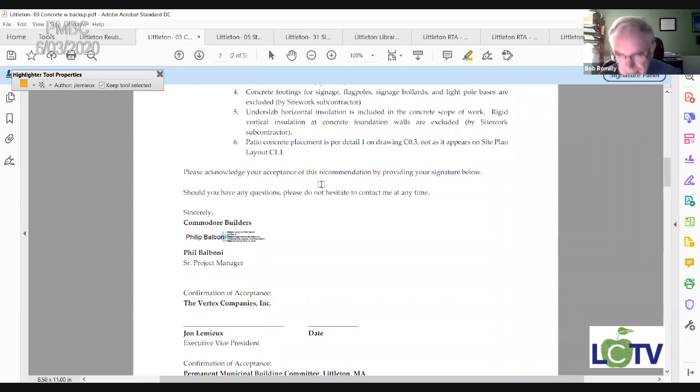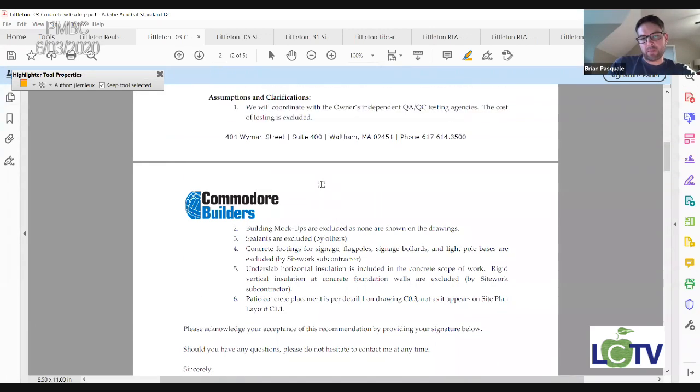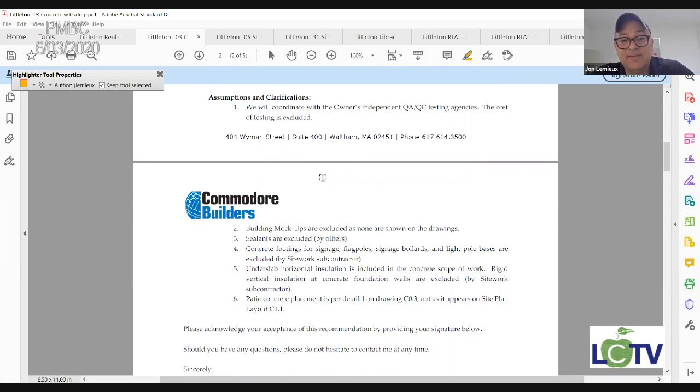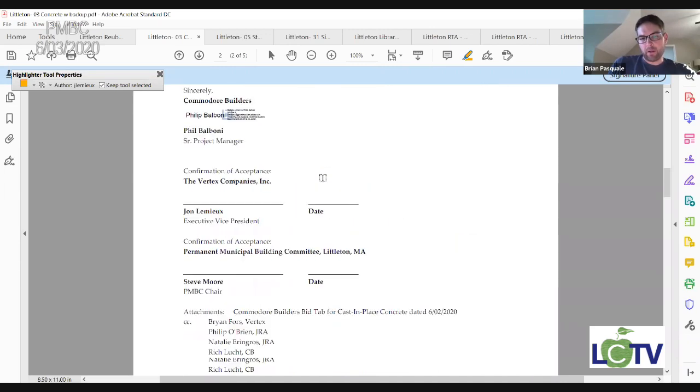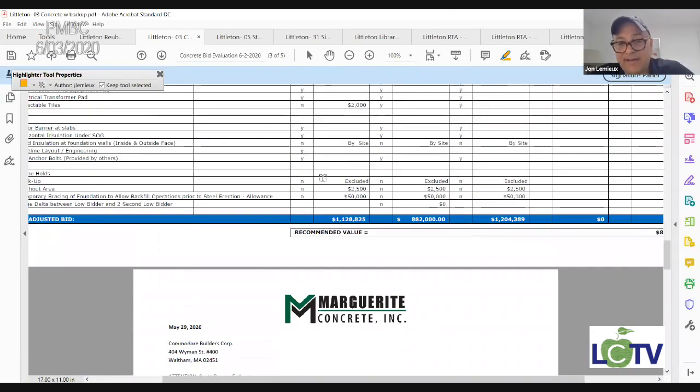Mm-hmm. John, what are the assumptions and clarifications in Commodore's letter, what governs, or in Marguerite's? Because Marguerite has a lot more than Commodore does. That's a great question. What's in Commodore's letter kind of dictates. There's some stuff in Marguerite's that's a little concerning, but Commodore doesn't bring it up. So I don't know if Commodore has flushed that out with Marguerite, or... I would tell you that yes, they have flushed it out.